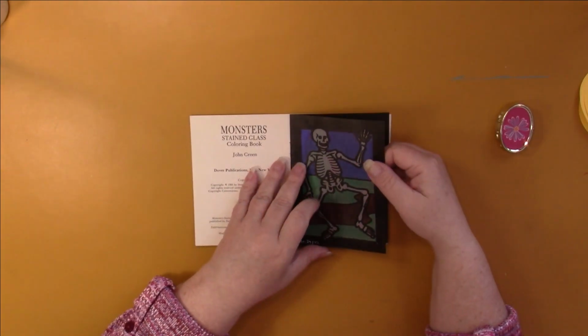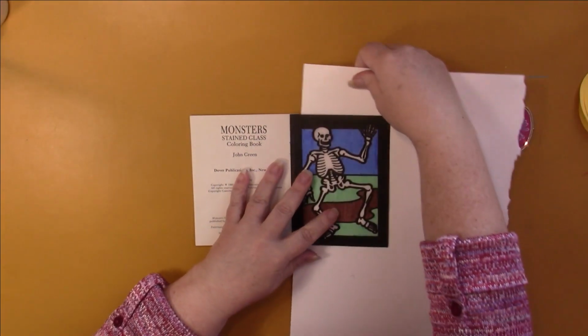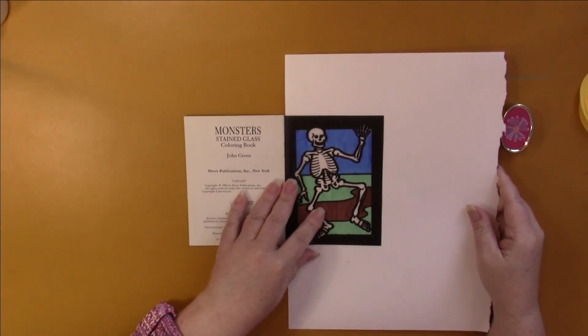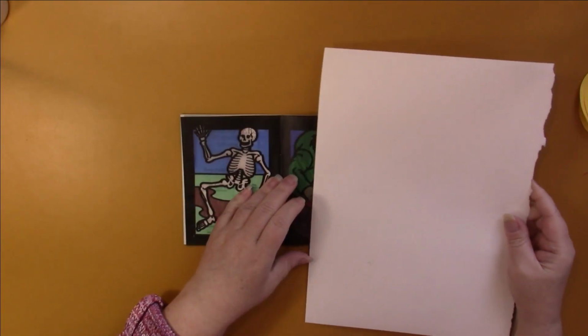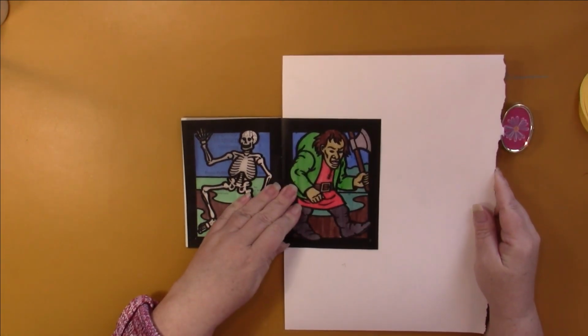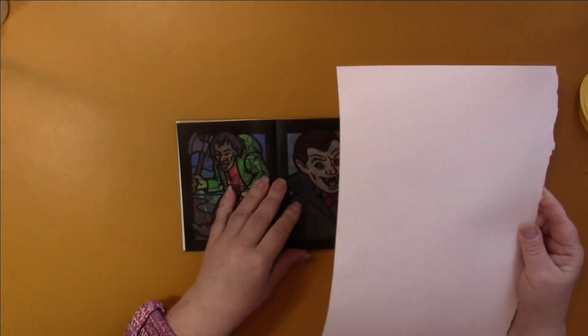So let's get a piece of paper. I've got a huge piece of paper, but it'll do the trick, so that we can see what they look like. There is the skeleton. Not too sure what they called him. A giant or something, or an oaf.